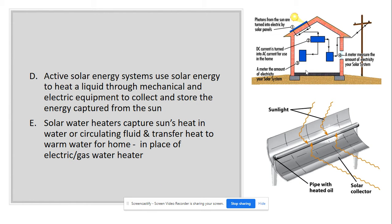Now, another form of solar energy is called active solar energy. This is where the actual solar energy is used to heat a liquid through some sort of mechanical or electrical equipment built in your home. If you have a solar water heater, it can be built to capture the sun's energy and then circulate that warmed fluid and transfer heat all around your home. So instead of using things like natural gas or an electric heater to heat your home, you can simply use the warmed water directly from the sun.